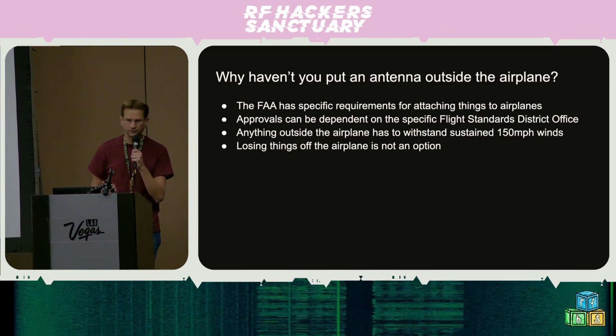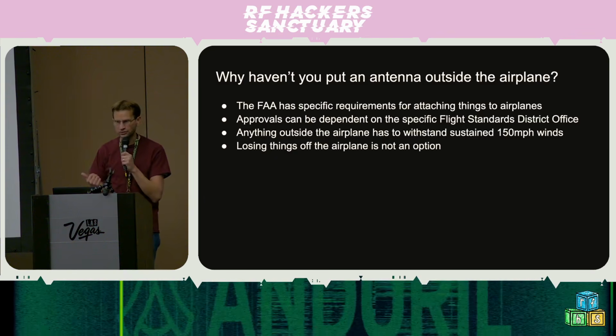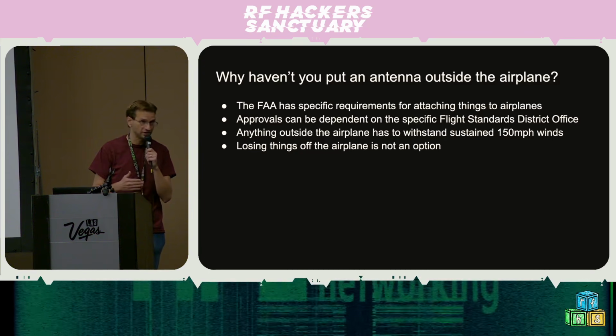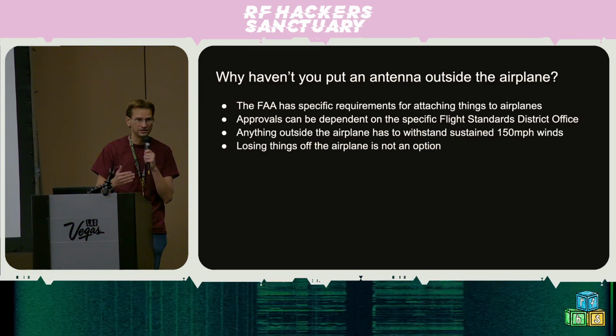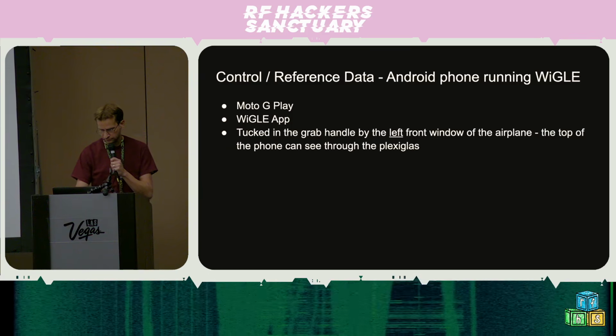I don't want it to fall off and go back into the flight controls and mess with the control surfaces. So I would love to do this. If you have any experience with this, if you're with the FAA and have any information about how to do this safely and legally, please let me know, because I would love to do that.